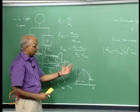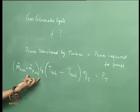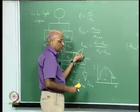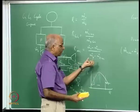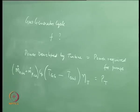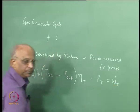Let us satisfy ourselves. Let us make sure whatever we are writing. Total mass flow m Cp into delta T is the enthalpy which is dropped in your turbine, which is the work done by the turbine. But we are not talking of mass, we are talking of mass flow rate. Therefore, this is the power of the turbine, rate at which work is being done, which I can also write as W dot T, right.